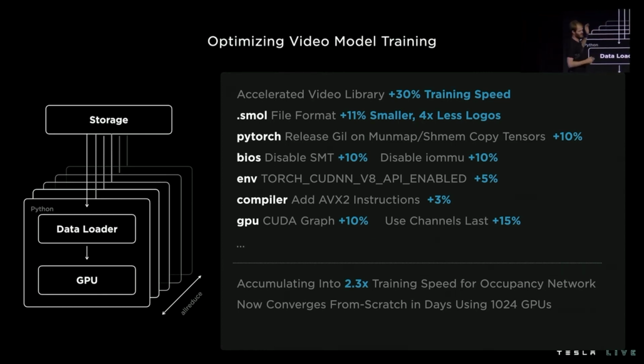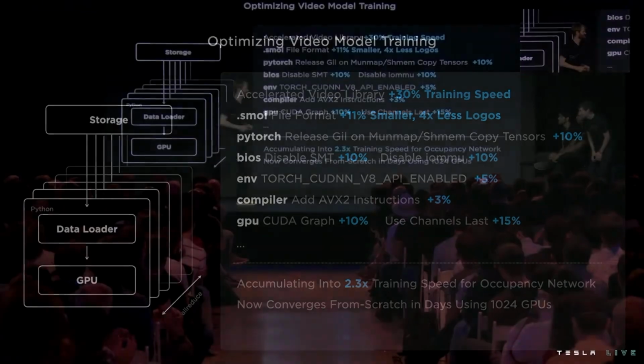So accumulating and aggregating through all these optimizations, we now train our occupancy networks twice as fast just because it's twice as efficient. And now if we add in a bunch more compute and go parallel, we can now train this in hours instead of days. And with that, I'd like to hand it off to the biggest user of compute, John.